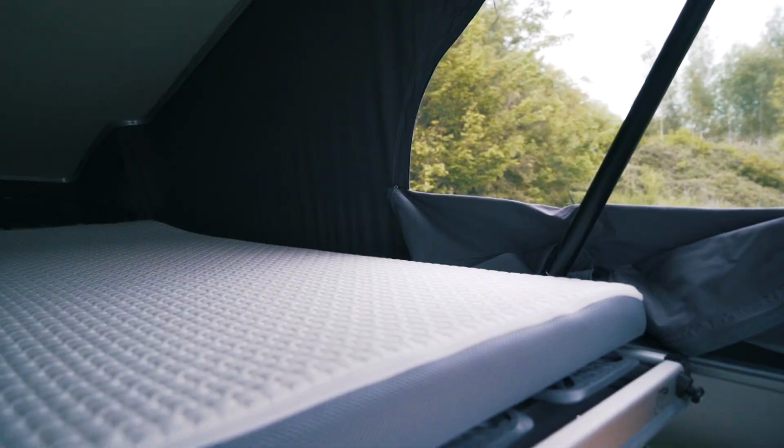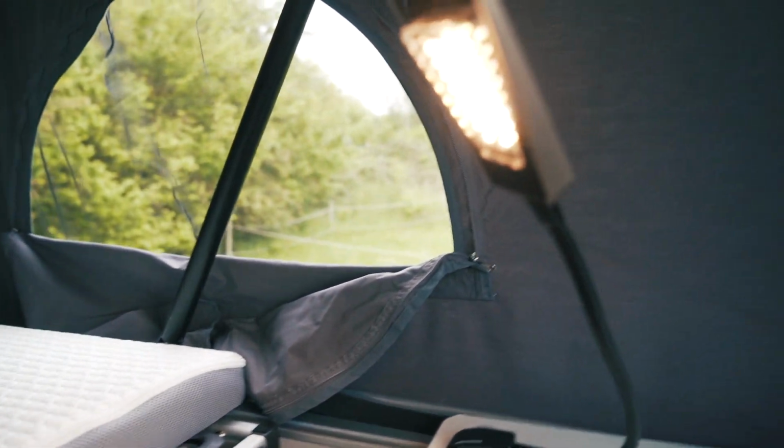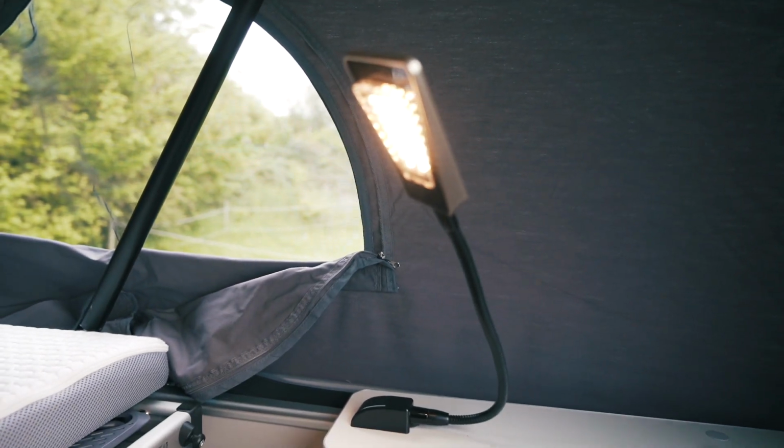You've got a couple of clips to hold the bed up, so unlike some of the pop-top roofs, it doesn't have gas struts and just hold itself up. You do actually have to brace it up, and they just clip onto here. And then you have reading lights on both sides, like so, on that side, and the one on that side that we saw that we used for the kitchen.